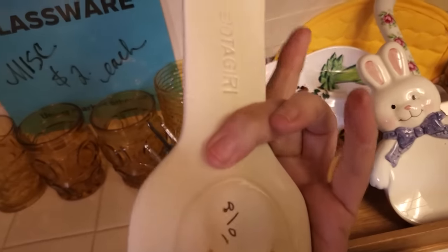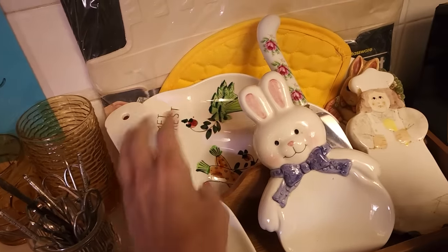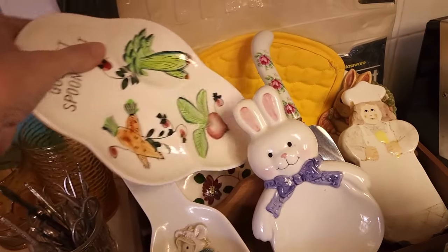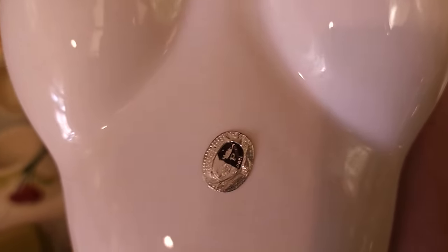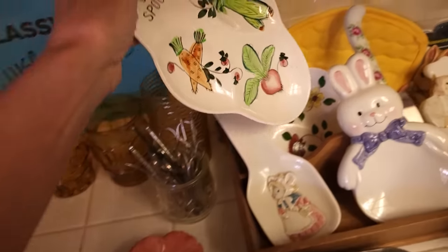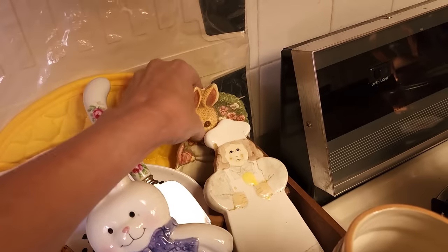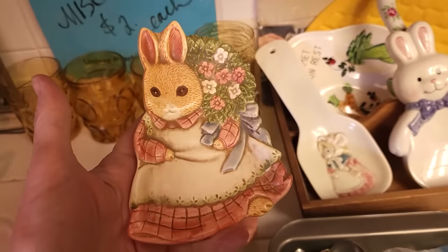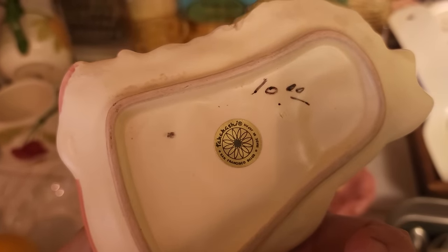Cute spoon rests. Odagiri. It's chipped. That one is not good. Let's see what these ones are. Gourmet spoon rest. Oh, you've got a mark on there. Made in Japan. These are kind of sweet. Yeah, maybe we're not getting any friends. See what this little guy is. Aww. Did somebody have a question? That one is Takahashi.